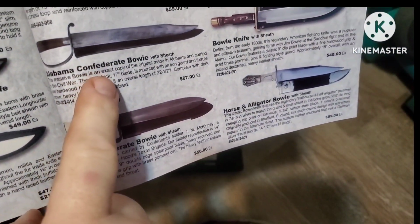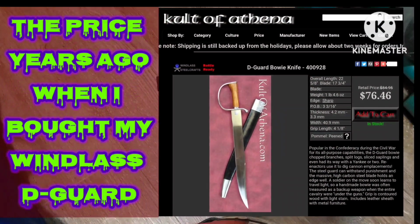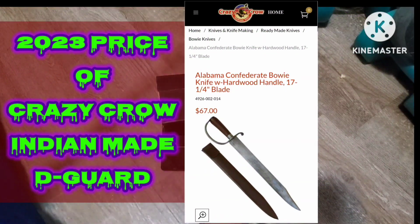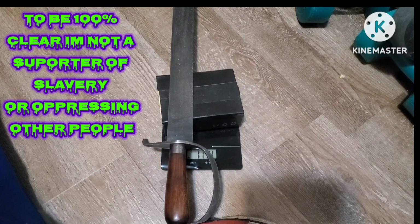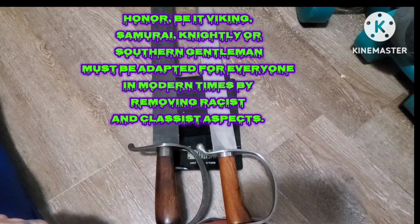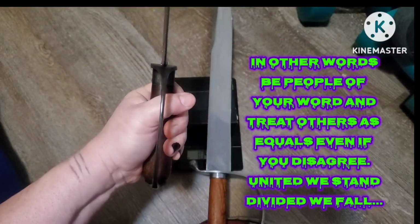And so I got it. It's the Alabama Confederate, they say, although I live in Georgia. It's actually only $67. While it is more hefty than the Windlass, it is more authentic looking, and it's less expensive. I like them both, and the reason I wanted to get this one is, one, it wasn't that expensive. Two, I just like Confederate D-guards. I think they're a pretty cool weapon in history. But the Windlass wasn't super authentic. However, I have carried it for years, and I've cut all kinds of things with it, and it's never failed me. So, a little heavier, more authentic.